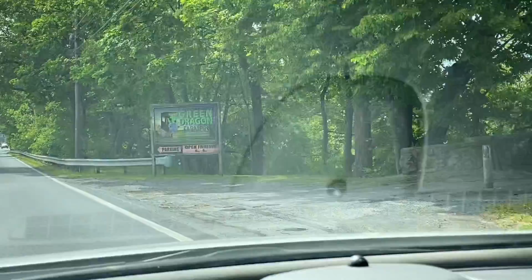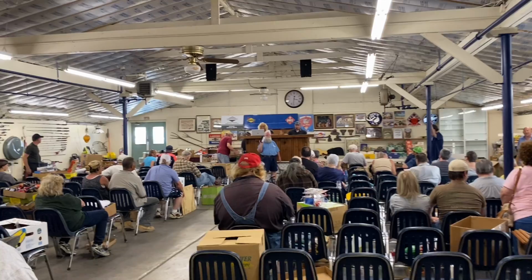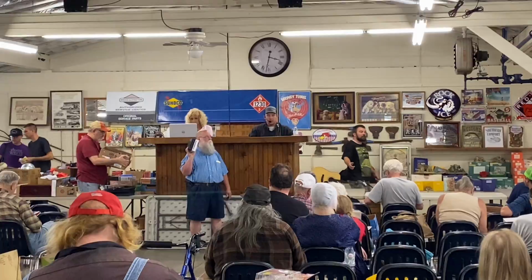So I found three Breyer horses here, but they're really expensive. And the lady here told me that I should go to Green Dragon, which is like this huge retail place where people just sell their antique stuff. So these were the only Breyers I had there, and I drove pretty far to Green Dragon just to find these little rats. And there was this live auction happening, never seen a live auction before, and it was pretty interesting. I'm also gonna see this at Breyerfest and see all those horses go for thousands of dollars. Pretty pumped about it.